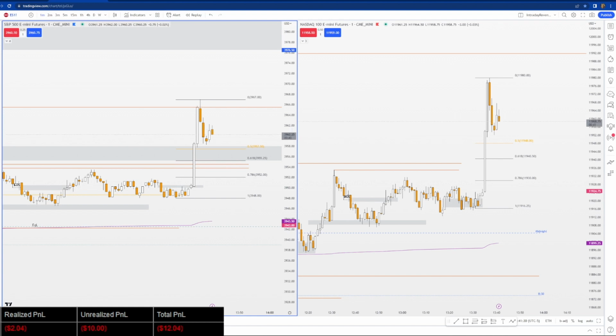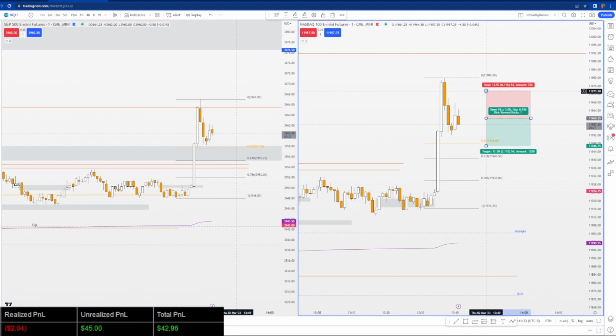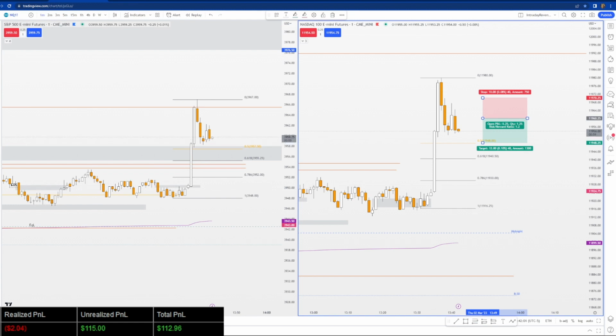Order filled. Alright, I'm in 1 mini on NASDAQ. Just shorting into fair value gap. Shorting back into near the 50% retracement. My stop is currently above the last swing high. Kind of a ballsy play, not really high quality, but I've seen this before, so come on. Almost there. Target filled.